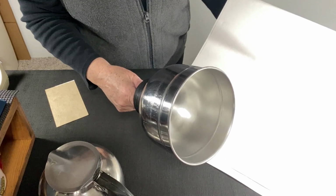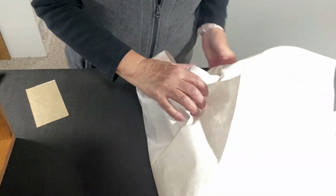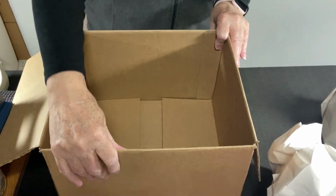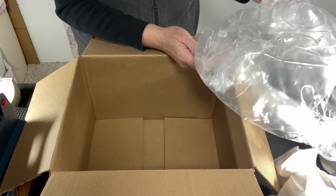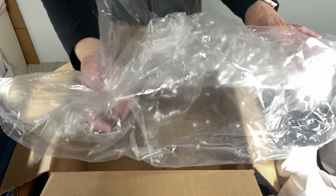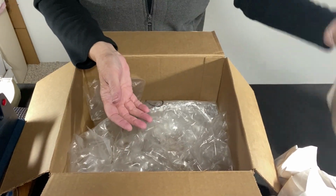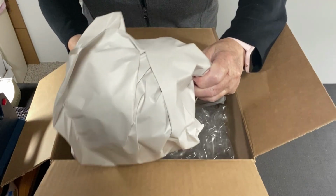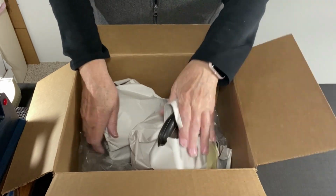I'm wrapping each one in a sheet of packing paper. I don't know about you, but when I have supplies come in and they're shipped in a plastic bag, if the bag is fairly clean, I remove the label, give it a little shake, and I use it as filler packing material. Because these really aren't fragile, I just have to make sure they don't get bent, especially the handle, the Bakelite handle. Let me see if I can fit these in here with the handle up. I kind of like that.